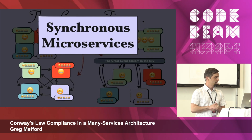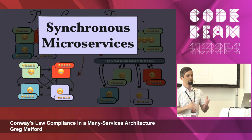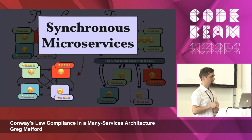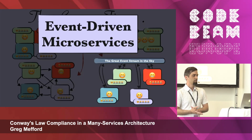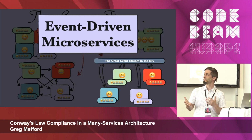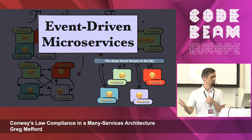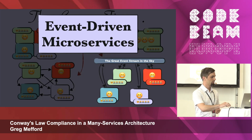So a common pattern here is just to split it into smaller things, right? Each team can struggle in their own little product vertical or whatever and synchronously call each other. And that's a pretty common pattern that people go with. Another pattern is this event-driven microservices thing where you have maybe a Kafka stream and you have events flying between the different services. At least that partitions what you have to worry about. There's just one thing going in and out.